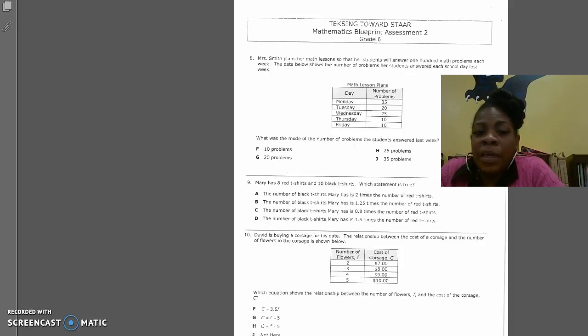Number 10. David is buying a corsage for his date. The relationship between the cost of a corsage and the number of flowers in the corsage is shown below. I already did 10. Okay, which equation shows the relationship between the number of flowers, F, and the cost of the corsage, C?